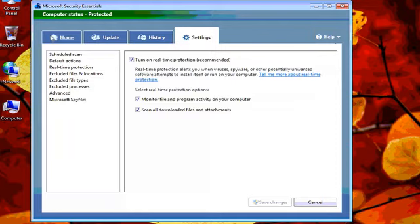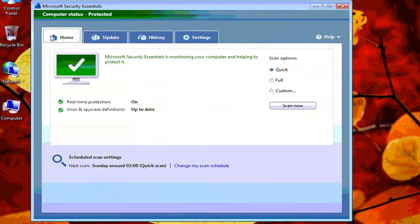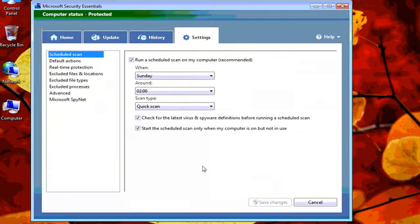Another thing that I should mention, if we go back to the home page, is you've got quick, custom, full scans, and you can also schedule scans and select a time.